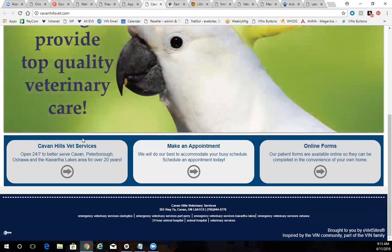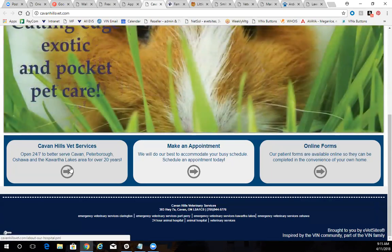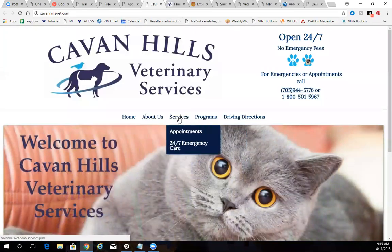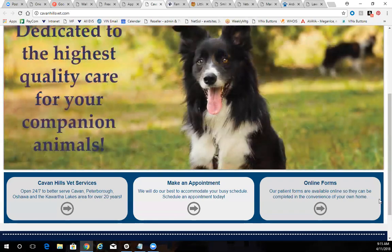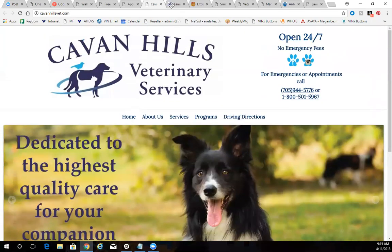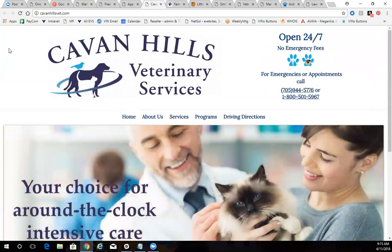They just have 3 buttons here where clients can click to make an appointment, view their services, or fill out some forms. And then in the menu, they have some more options as well, but that's just what they wanted to highlight. So if you want to keep your front page very simple, this is a good way to do that. Okay, hop over to another one.